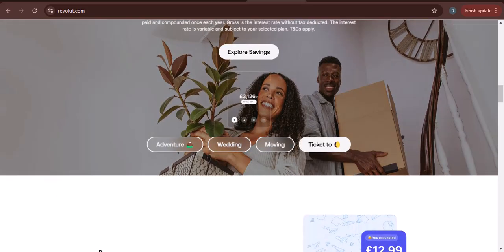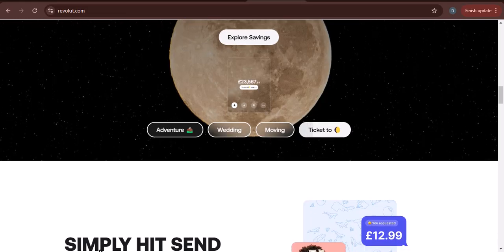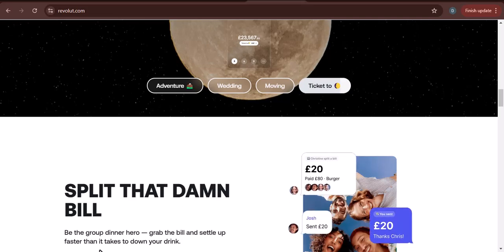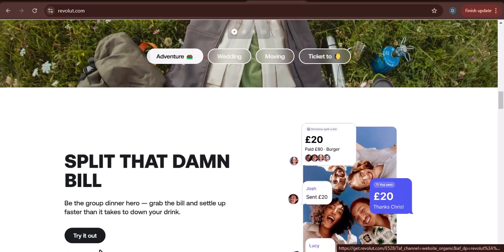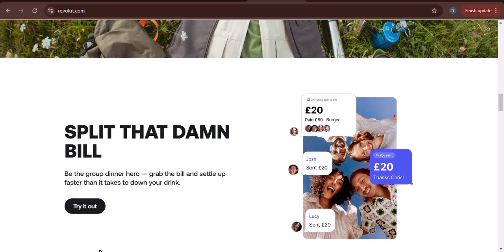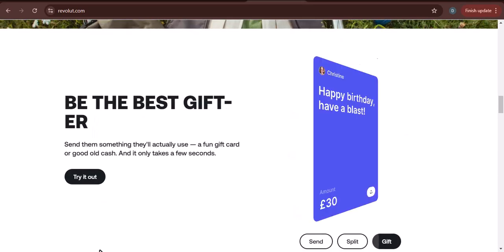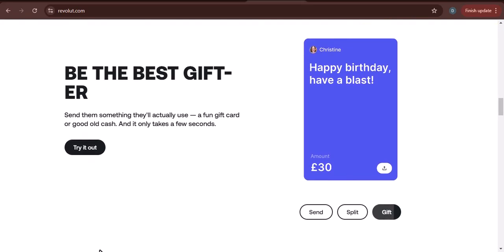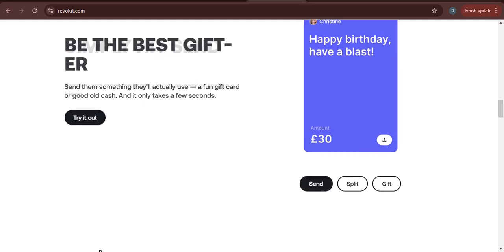These features include low fees. Revolut charges low fees for sending money internationally. Fast transfers. Money transfers are typically completed within a few minutes. Easy to use. The Revolut app is easy to use and intuitive. Available in many countries. Revolut is available in over 40 countries around the world.